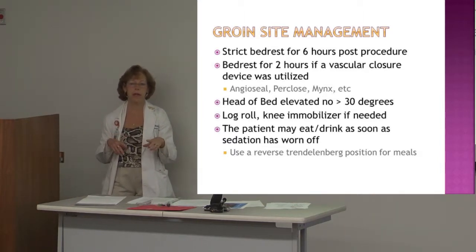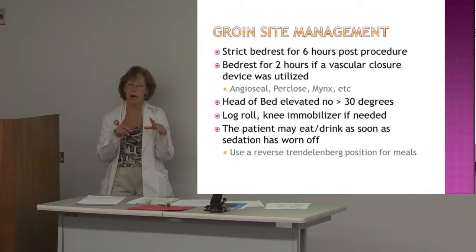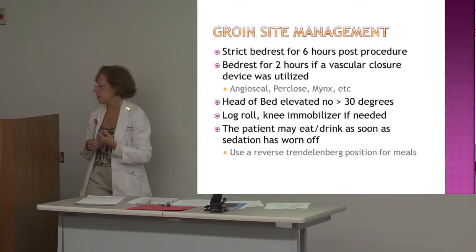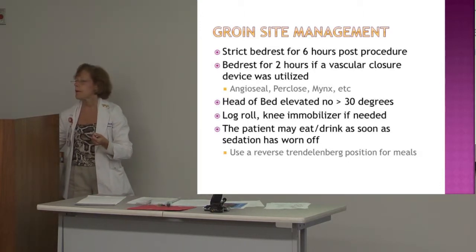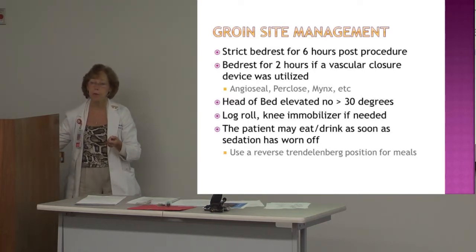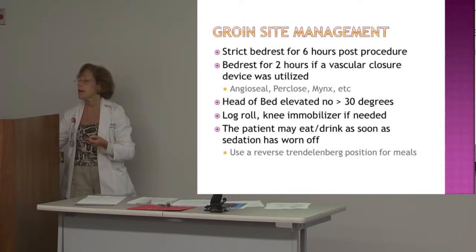And there's a brochure that comes with the patient as well from cardiac cath, and the patient will get that brochure and card so that they carry it with them to show that that's what they had done and inserted. The head of the bed should not be elevated more than 30 degrees because we don't want to be putting pressure on that site. Log roll, immobilizer if needed.